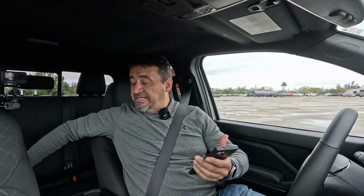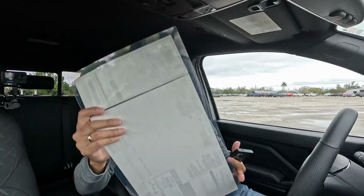This is the base model that is available on the 2024 Tacoma. The SR5 starts at $36,200, and that's what I have for you today. Now, this one has been upgraded. Let me show you what this one has.